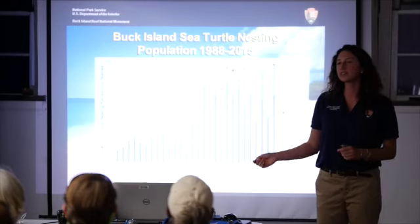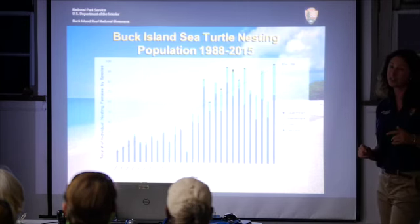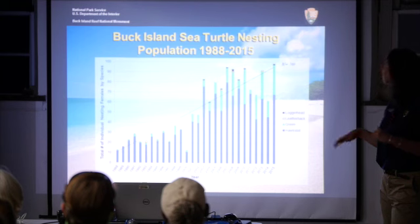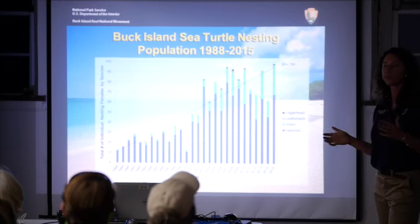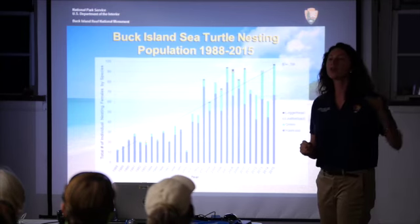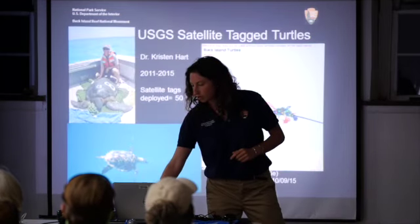So our sea turtle nesting population has increased over time. As you can see, we started with 12 individuals in 1988, and now we're at about 100. In recent years, we've had some trough years and some peak years. We're still trying to determine why that's happening. Those are still big questions for us. But the take-home message is we have more and more sea turtles every year, or the trend is still increasing.